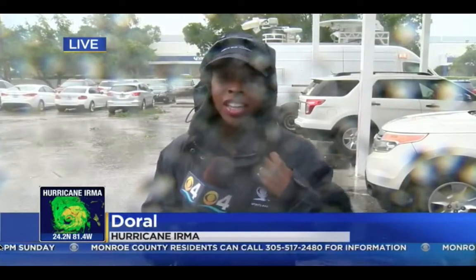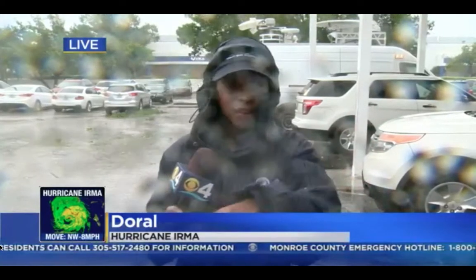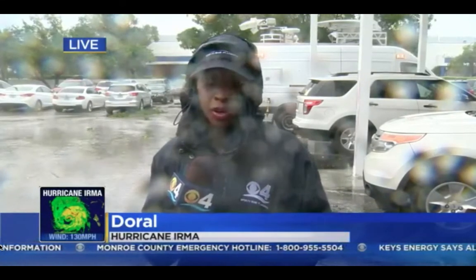And even as we were driving back to get back to safety, get back to cover and take shelter, we were seeing all of these green flashes of lights in the background all around the city, which we can only assume are transformers that are exploding, and that there are quite a few people that are probably without power at this moment.